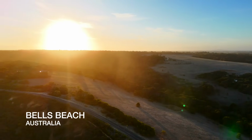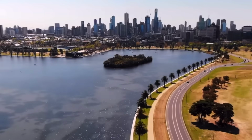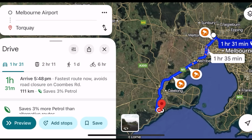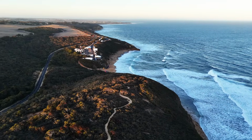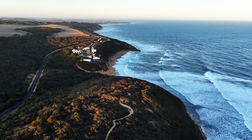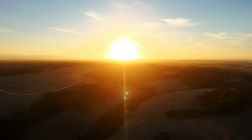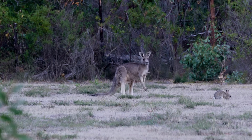This week, I'll be competing at the iconic Rip Curl Pro Bells Beach. Bells is located about an hour and a half just outside of the city of Melbourne. Once you hit the surf coast, it's absolutely stunning. Not only is there world-class waves around, but the cliffs are so raw and untouched and beautiful. There's also tons of wildlife and kangaroos jumping around everywhere.